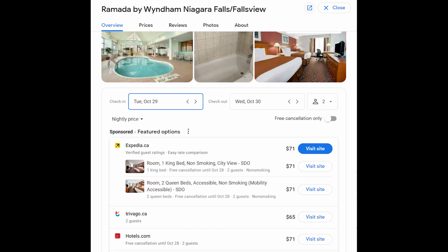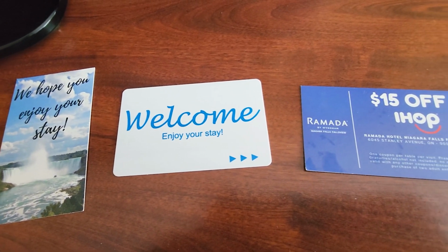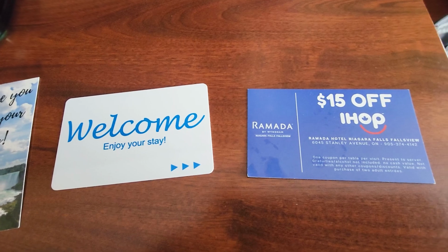Now after a quick Google search, you can see that the prices per night range between $65 to $80 Canadian. They will give you an IHOP card worth $15, which is a nice little incentive, but keep in mind that at the end you'll see a lot of little extra fees. So for the price, I gave them a total of 3 out of 5 stars.